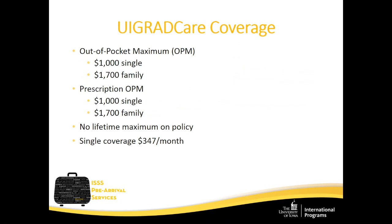You may notice that the out-of-pocket maximums are a bit less with GradCare. The single out-of-pocket maximum is $1,000 for both the medical plan as well as the prescriptions. Again, there's no lifetime maximum on the policy, and single coverage is $347 a month.